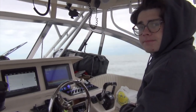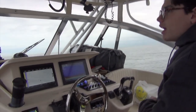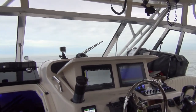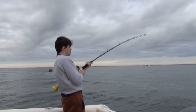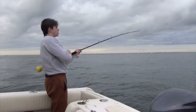Here's Jack manning the helm, heading north. We're on autopilot. Thank God for autopilot. Lets the crew work the fish while the boat works the course. Not a lot of boats on this day. It's a Friday, not too crowded. But right away we get into fish, and unfortunately we have a malfunction.